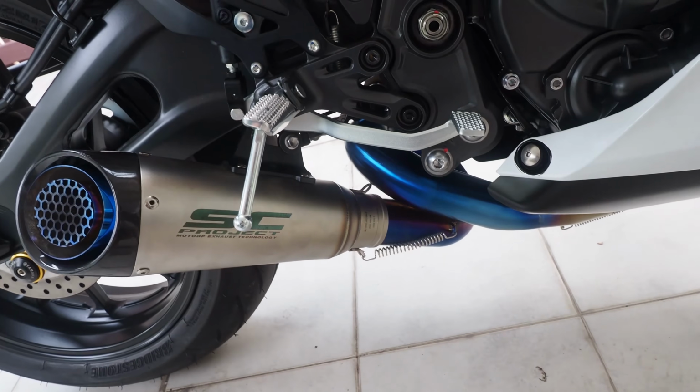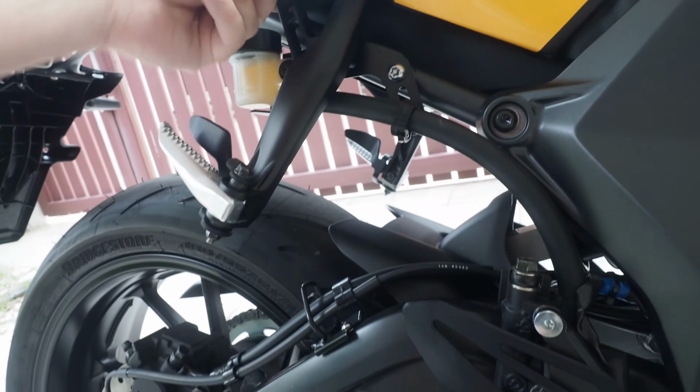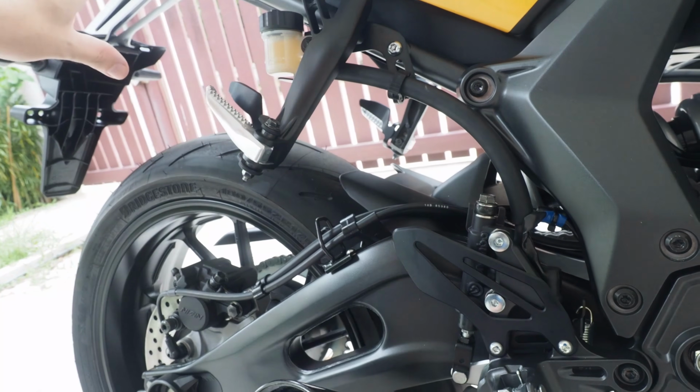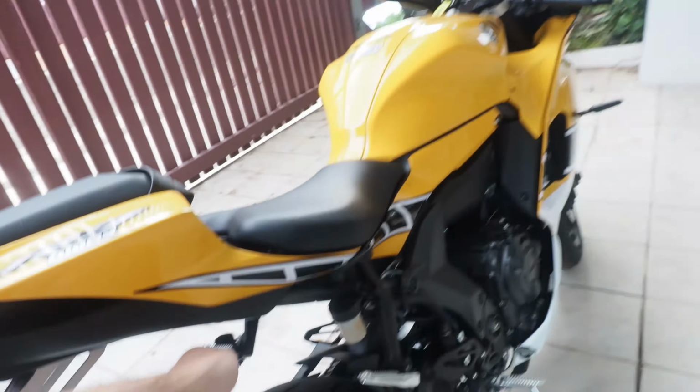Probably remove these pillion pegs. Got no intention of putting a pillion on there. I believe these just unscrew. We'll find out. And I'm going to have it go up here like a GP bike. I may even do a twin outlet where I have another one come on the other side where it's short and then this one's long, if it doesn't affect performance.